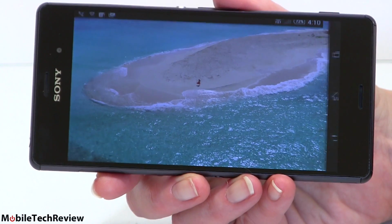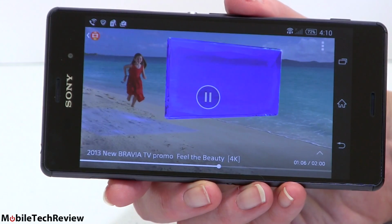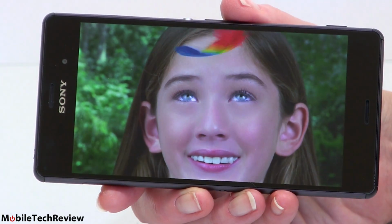It is. And now we get to see some of the blue section too, so we see how the blues look. Also very lovely, very vibrant. I think if you get this phone, you're not going to say, gee, I miss Super AMOLED. It's really that nice looking.